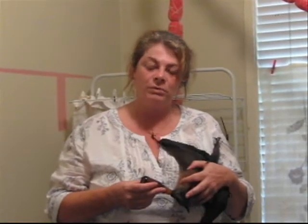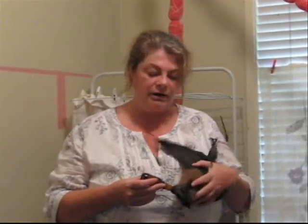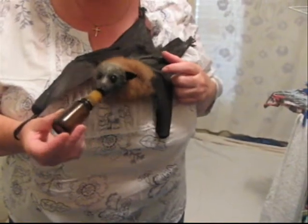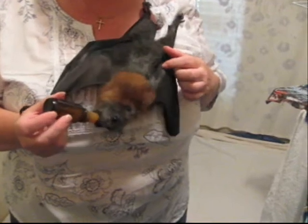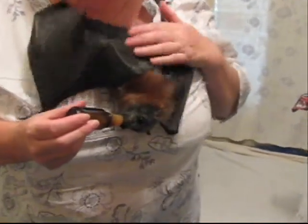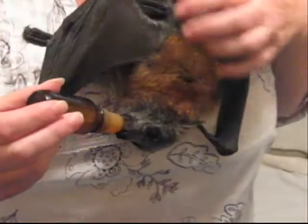Little Lilly, she's what we call a poliocephalus, which is a grey-headed flying fox. Unfortunately, something happened to her mother, and she was dropped from a great height over at Bonnyrigg. She came into care at approximately 87 grams, and she was a little bit on the underweight side. She's now 14 weeks old.